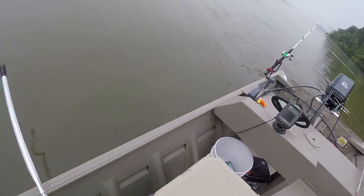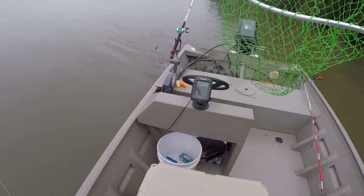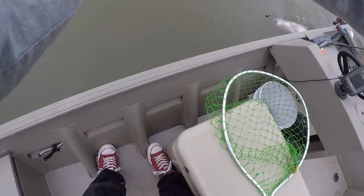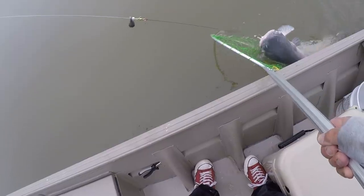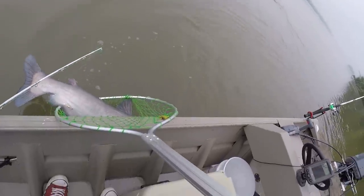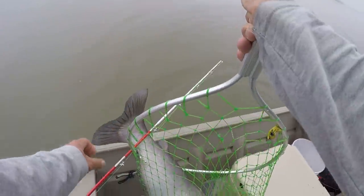Let me get my net ready. Oh, God, I've got my hands full. This is a mean fish. Ain't nothing wrong with him, far as size, but I'm going to have to do this. And this. Man. Quit. Now, it's over with. There you go. Wow. I had a lot of trouble putting that fish in the boat. I ain't kidding you. It's a good one, though.